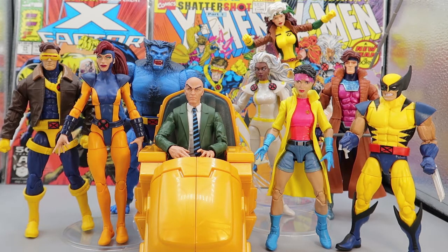This Gambit was a lighter color, and he didn't have the dark stubble under his head, and they've redesigned his hair to be kind of more cartoon accurate. So this is the cartoon X-Men Marvel Legends, and I love this set. There are some awesome figures in this line, and I am so happy that we did this. It was a lot of fun, and I have a lot of great figures from this series.